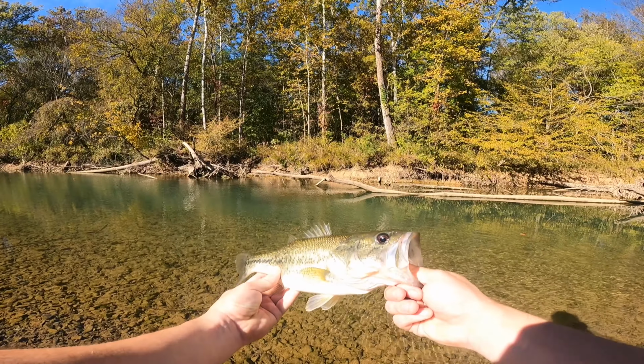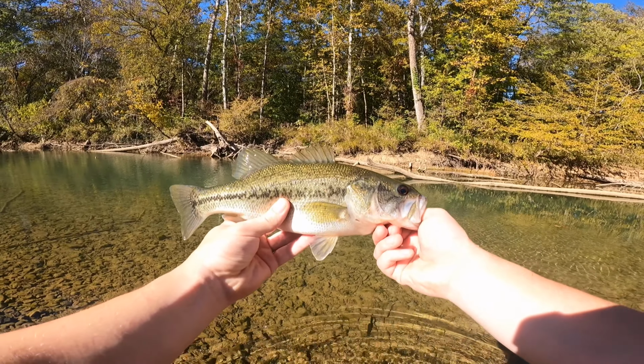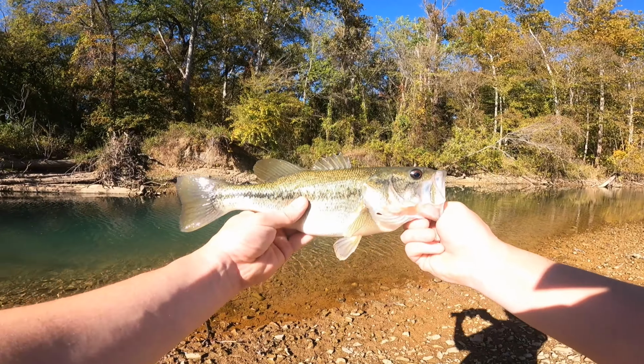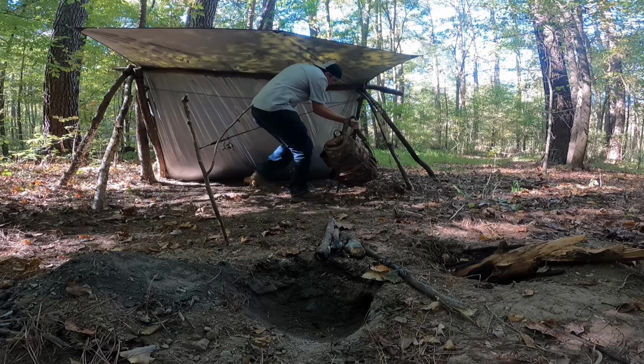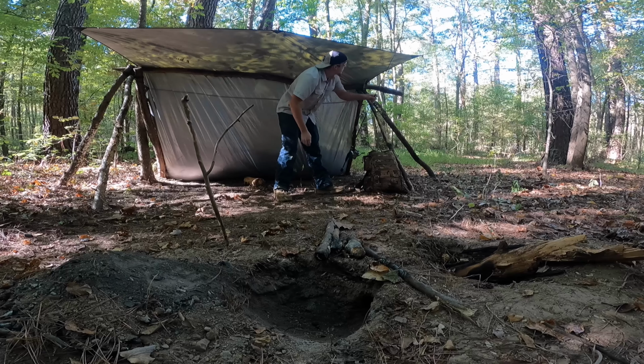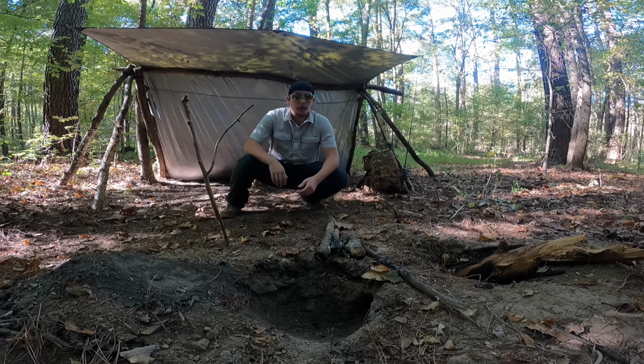But there we go, guys. Here's the bass that we're going to eat today. We're going to go ahead and put this little guy out. Thanks for your food, mate. All right, let's go ahead and get this fire built.